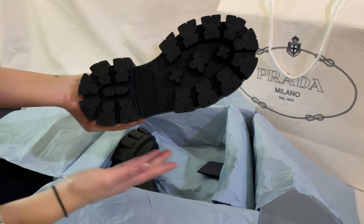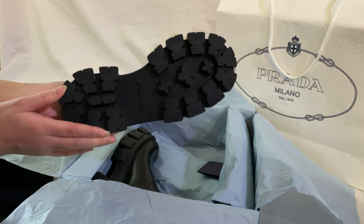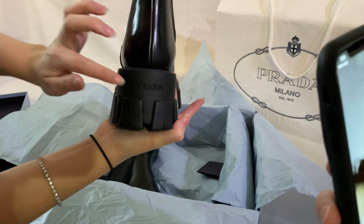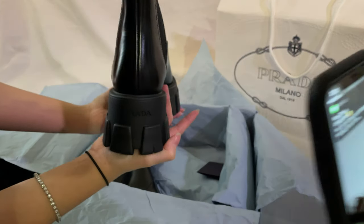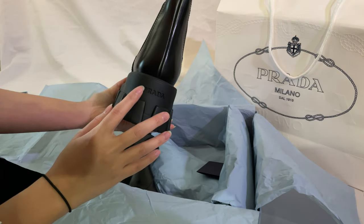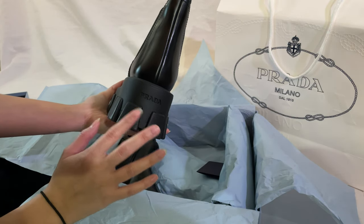Oh my god, and then look at the bottom. It says Prada here and in the back. Okay, Vinny, you're in the frame. And in the back it says Prada.